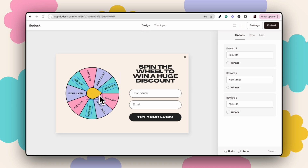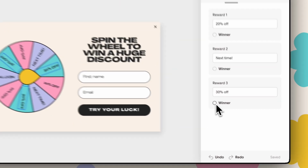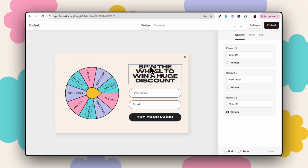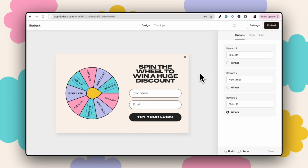But here's a little tip. Everyone who opts into this is going to automatically be a winner. So let's go ahead and select the reward 3 as the winner. Fantastic. So I'm pretty happy with the way all of that looks. So we've got spin the wheel to win a huge discount. They pop in their first name and their email. And then once they hit the try your luck, then they will be presented with the actual thank you message.